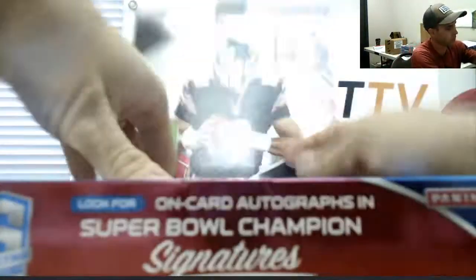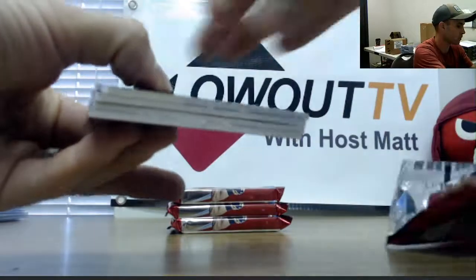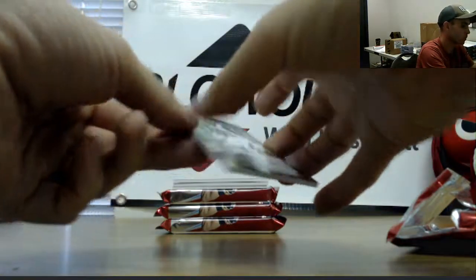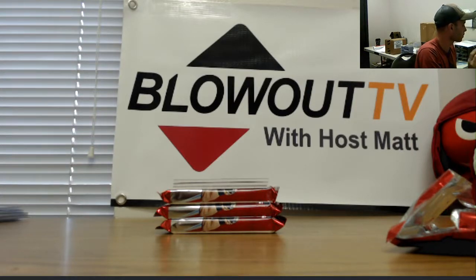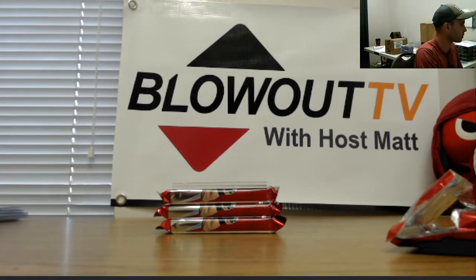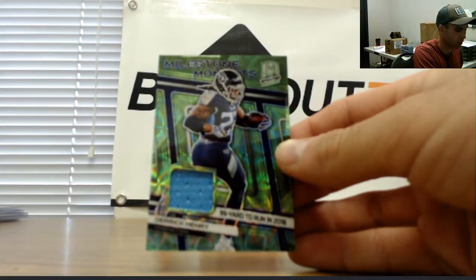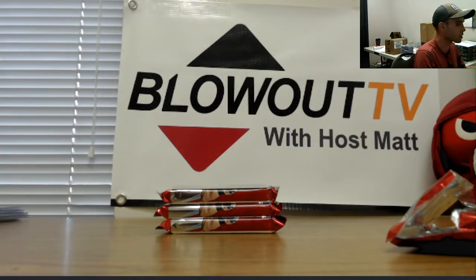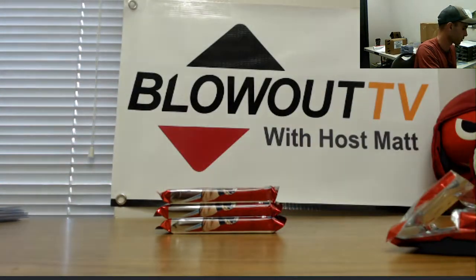All right, guys. Last box. Finishing up. Still should have a dual autograph. Come on, hit us with something crazy in this last box here, please. Aqib Talib for the Rams. It's a 25 autograph. Big Ben Roethlisberger. Steelers jersey, number 2/199. Jersey of Derrick Henry. Milestones and Moments. To 50, the Titans. And Kurt Warner for the Rams. Greatest Show on Turf to 60.